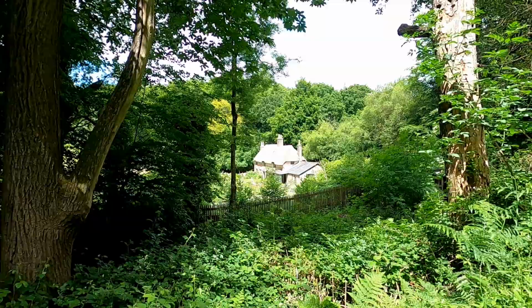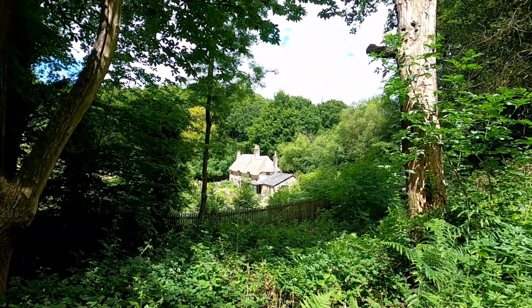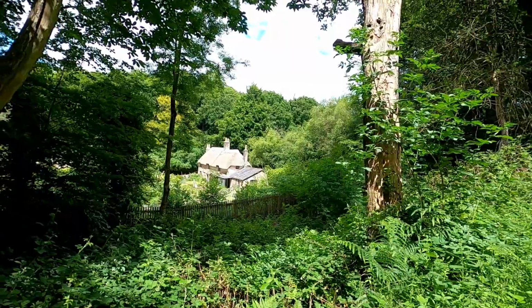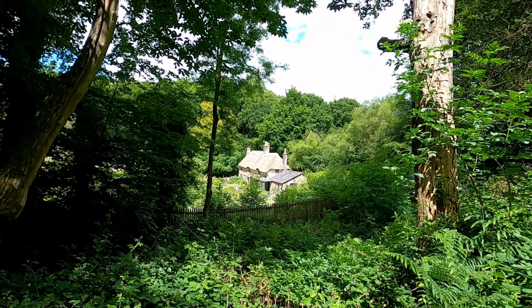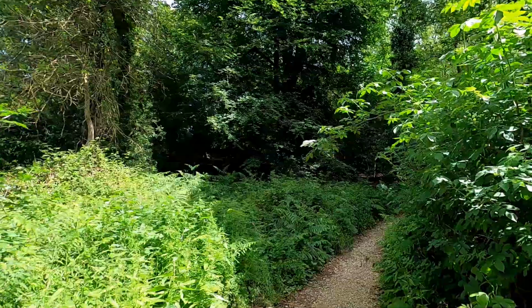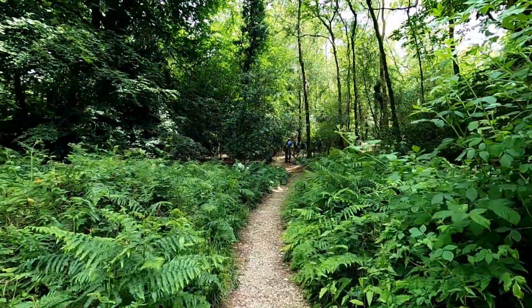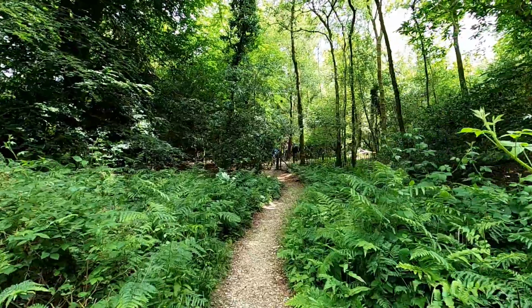The wide angle lens on the GoPro probably won't do it justice, but look at that beautiful view from there. So that is Thomas Hardy's cottage. And we're gonna head back up this way. We think this is the way to go back to the car park. Yeah, there's a walkway there, people come in. So we're gonna head back this way, guys.